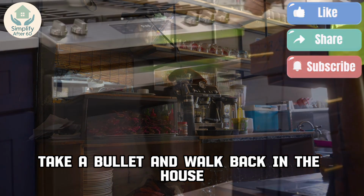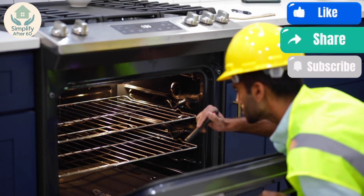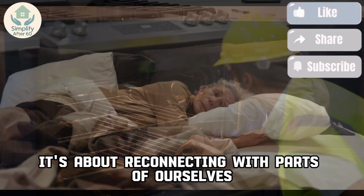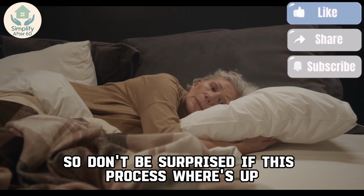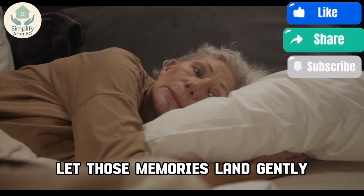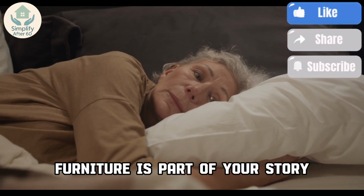It brought back memories. Holding that card in my hands, it was like she was standing right next to me in the kitchen. That little moment reminded me, sometimes organizing isn't just about tidying up. It's about reconnecting with parts of ourselves we didn't know were still there. So don't be surprised if this process brings up little treasures of your own. A button, a photo, a list, a note. Let those memories land gently. Let them be part of your new setup. Because this isn't just furniture, it's part of your story.